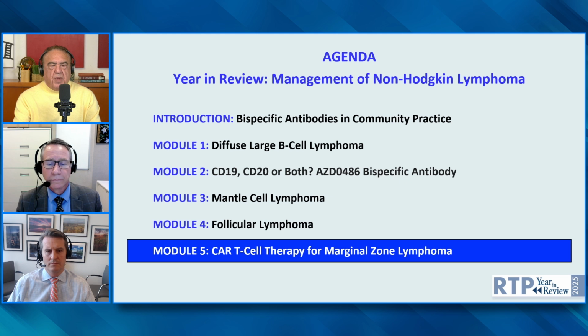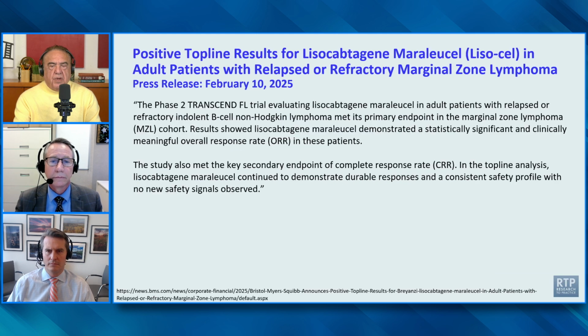So one final point, and this is about marginal zone lymphoma that Brian brought up in his talk. It sounds like there was a press release that came out in February looking at Lysocell and marginal zone lymphoma. Looks positive. Maybe next year's year in review, we'll be reviewing the data from that one, Brian. But any thoughts about where this is going to fit in terms of marginal zone lymphoma, Brian?